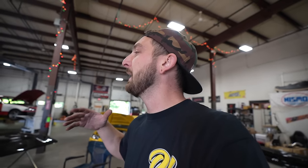This car started its life as a street car, and it got slowly molded into a drift car. As the life of it goes on, it turns more and more into a drift car, and it gets better at it, becomes a better machine, becomes easier to work on, and it's good. It's the trials and tribulations of owning and progressing in a drift car, right?